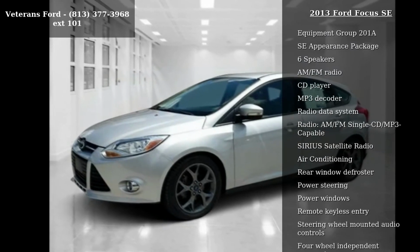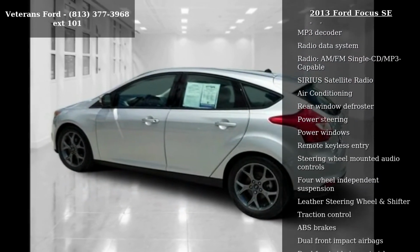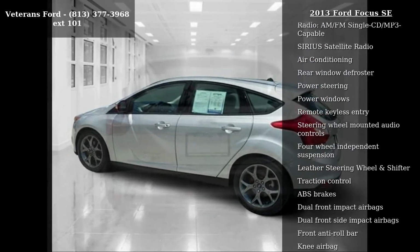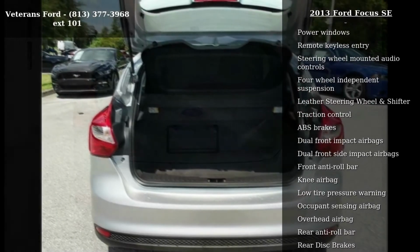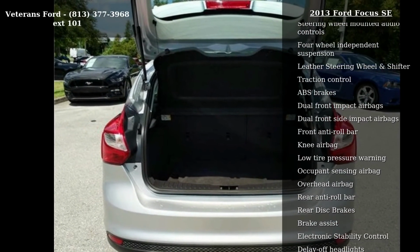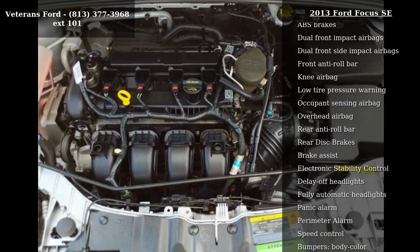Some of the top features included with this vehicle are Equipment Group 201A, SE Appearance Package, 6 speakers, AM/FM radio, CD player, MP3 decoder, radio data system, radio, AM/FM single CD MP3 capable and Sirius satellite radio.